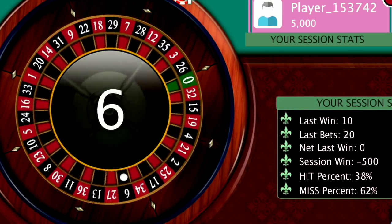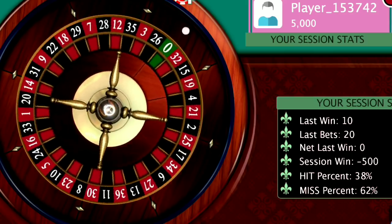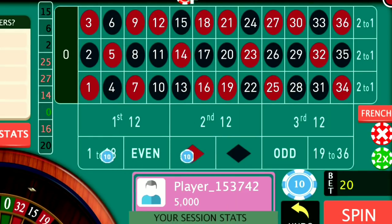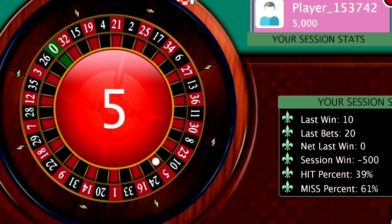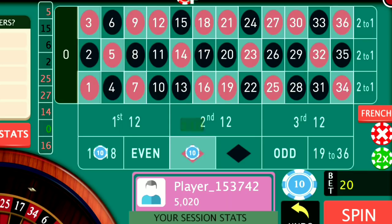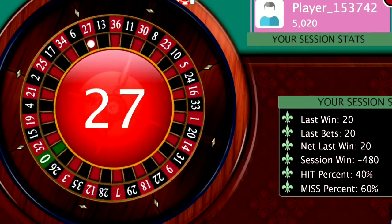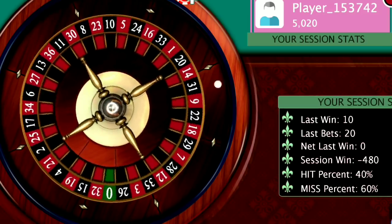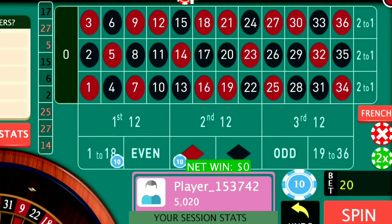It's 6 black. Again, no profit and no loss, so just rebet and play. It's 15. Again, the same situation, so just rebet and play. We will continue the game for 15 minutes and see whether this technique will give us some profit or not. It's a profit, so again, just start from the initial $10 bets. It's 27. Again, no profit, no loss, so just rebet and continue the game. It's 17 black. The same, neutral situation, so just rebet and play.